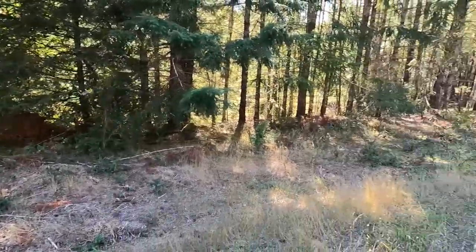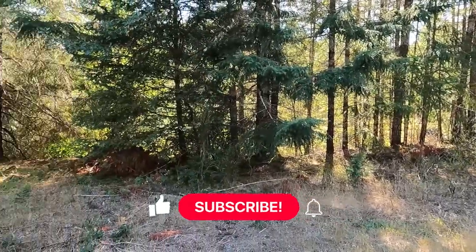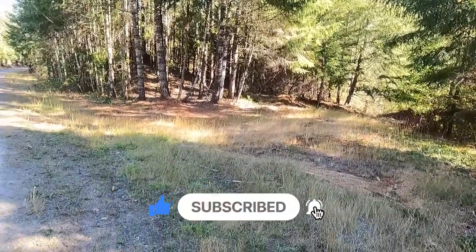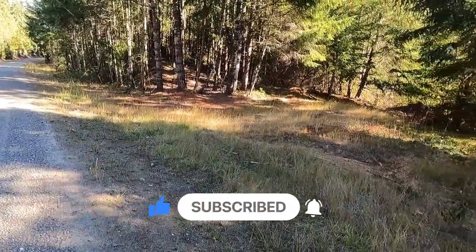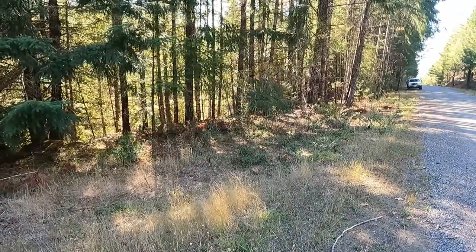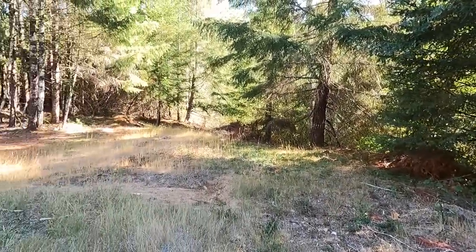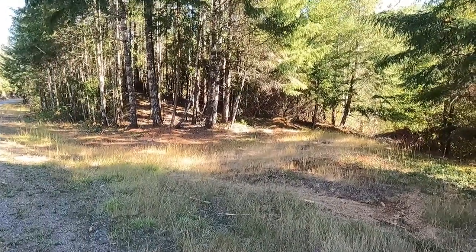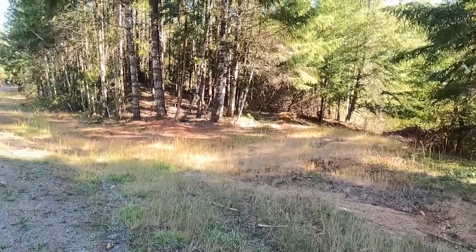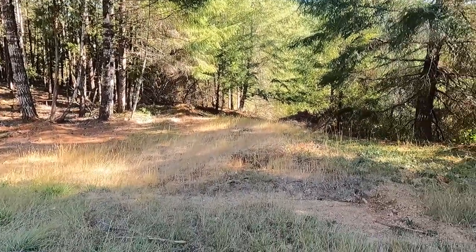So here we are. Here's a little turnout in the road here. And I walked the hillside, like I said, didn't find an actual trail. There's a lot of poison oak along the hillside, so you gotta be a little careful about that. It's fall, so it's bright and red now, so not too hard to find. So let me show you the way that we found to get down to the creek.